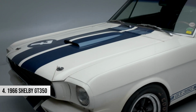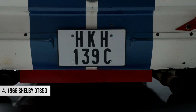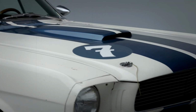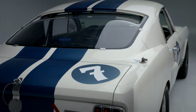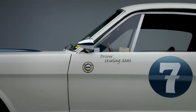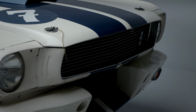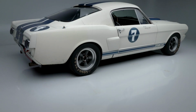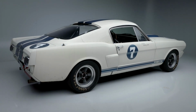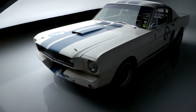4. 1966 Shelby GT 350. The 1966 Shelby GT 350 sits at number 4. Unlike larger engines, its 289 cubic inch V8 was tuned for track performance rather than brute force. This made it more agile and responsive on winding roads, giving drivers a thrilling, controlled experience. Carroll Shelby's engineering ensured that the GT 350 could compete with bigger engines while being lighter and more nimble.